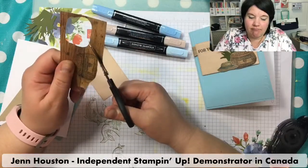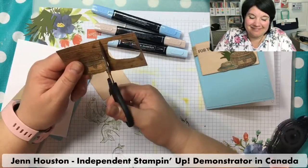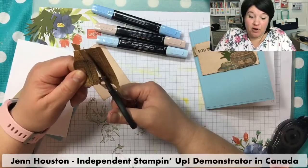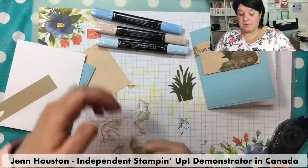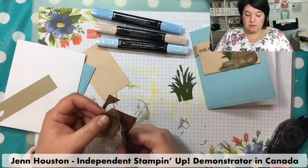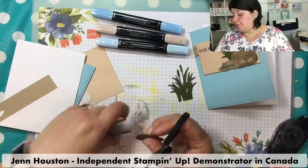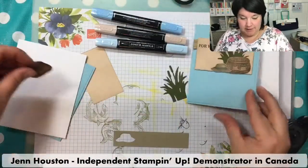So as you can see, you can get away with not having the framelits, but you won't have the cool fish fins popping out. And it comes with the reeds there. Reeds or honey, I don't know. What's the matter? Okay, so there's our basket.